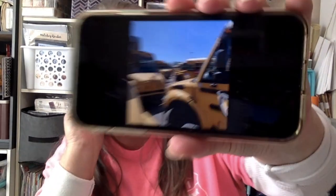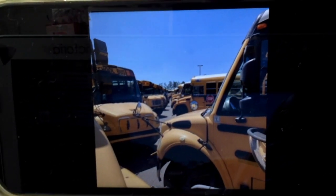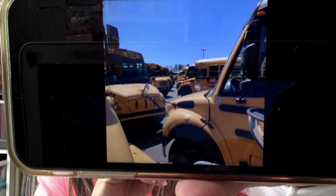I'm gonna post it on Facebook, but this was a picture I posted yesterday when I picked up my school bus. This was my view out of my window. All the buses are parked on the lot. That's just my row. Isn't that weird? That's just my row. So, yeah, we all jam up in there.